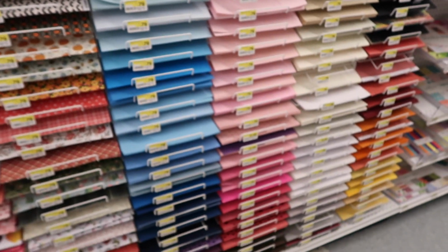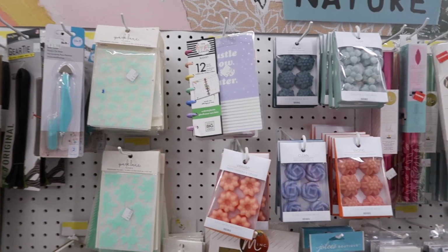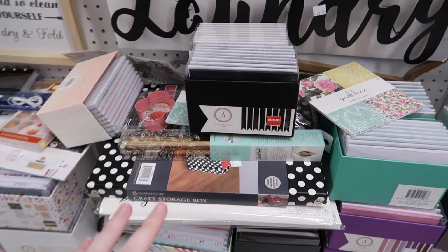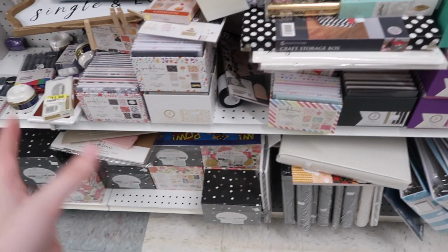Bazzill is so good. Their clearance section is spread out quite a bit from all their paper crafting stuff, but you'll see here there's some card sets, some foil, a bunch of card sets down there actually, and even some scrapbooks.